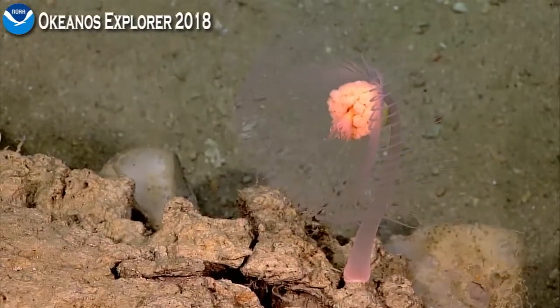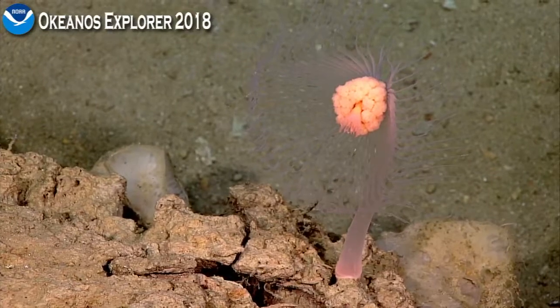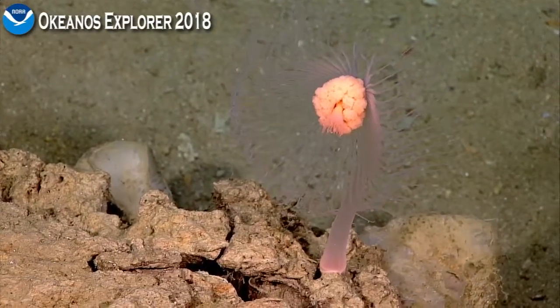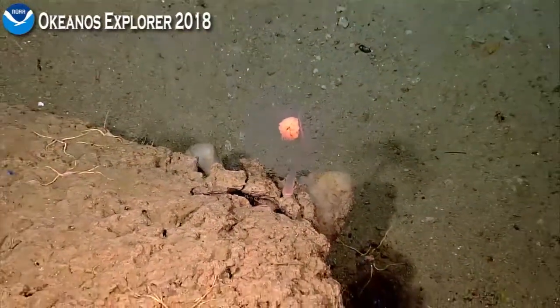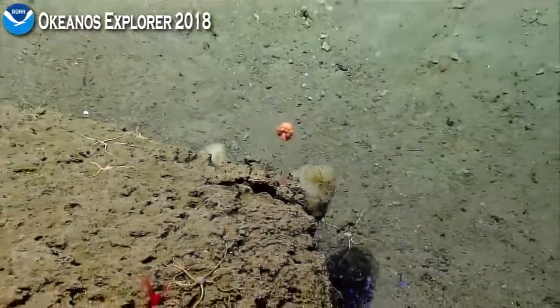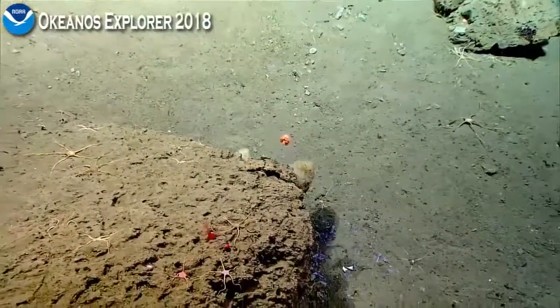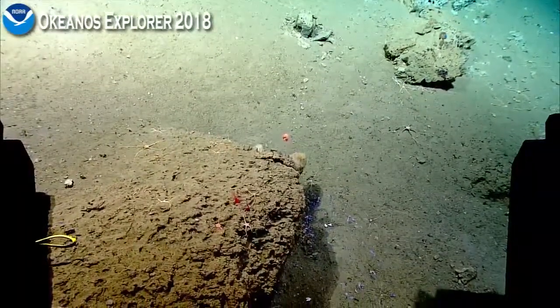There's some more sponge, I believe, to the left and also to the right at the base of this rock. Video's clear, pilot's clear. Can we take a quick look at the sponge that's sticking out at the base? The whitish material that's sticking out at the base of where you just were. Go back in.